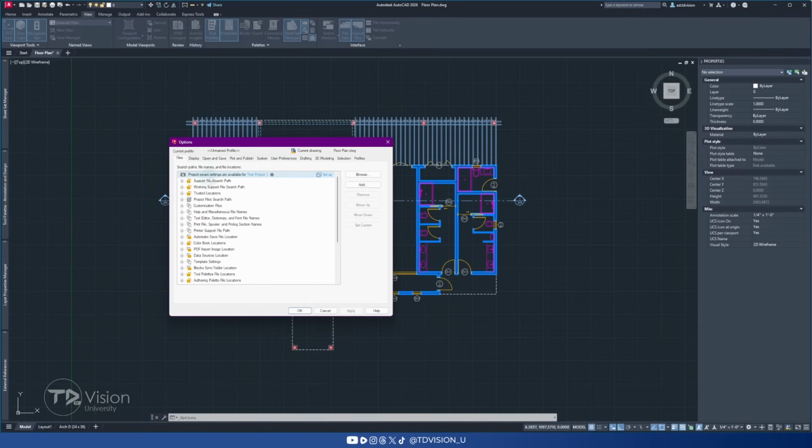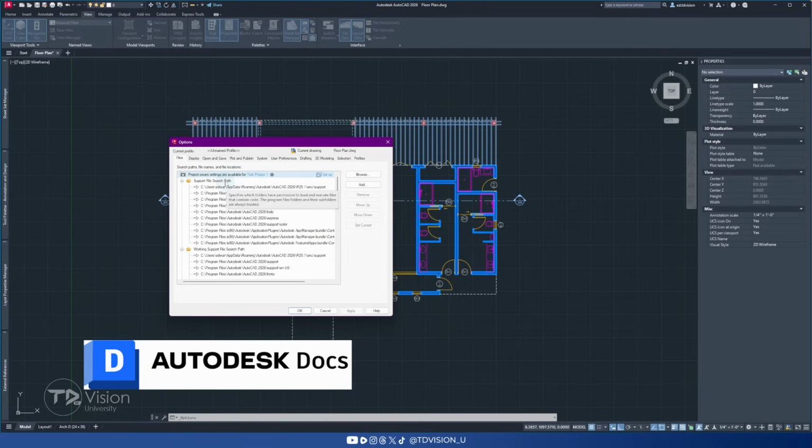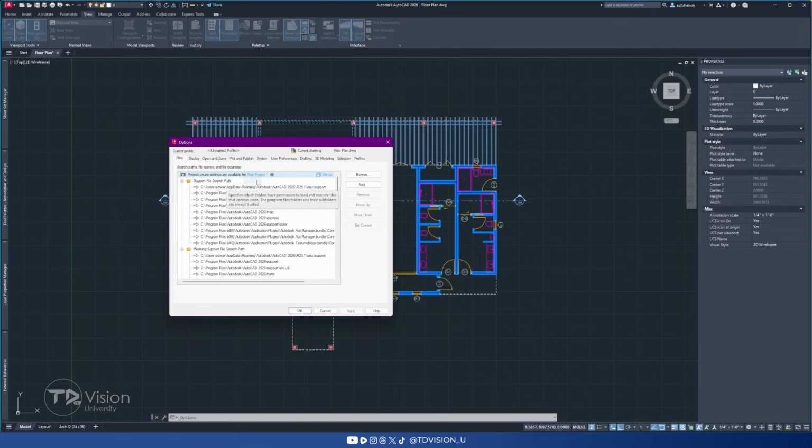At the top here, you'll see Project Aware settings are available. That means that the project has not yet been set up. Before we begin, you will notice that currently all of the supporting file locations are local, pulling from your C drive, as you can see here. What we're trying to do here is to make it so that it is connected to the cloud, which would be Autodesk Docs. So what you're going to do here is to select Setup to begin the process.